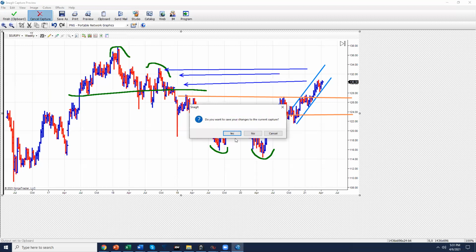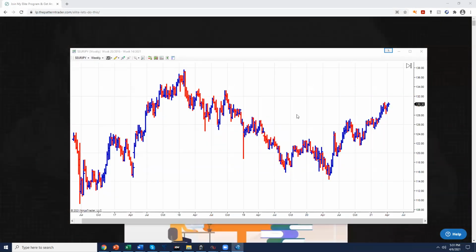So it's going to be really interesting. But if you put a gun to my head, I'd say you have to go with the path of least resistance, which is higher.